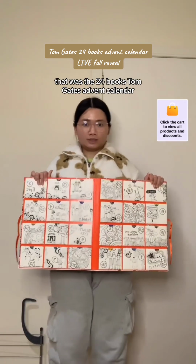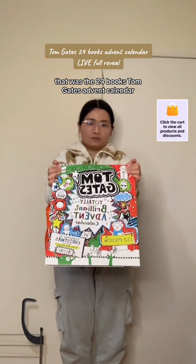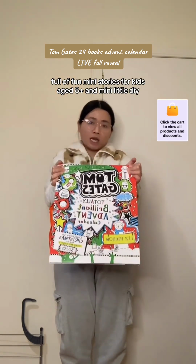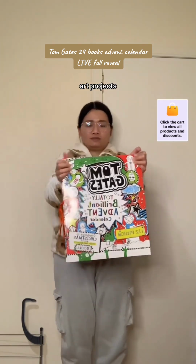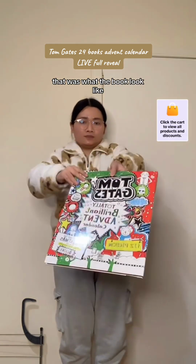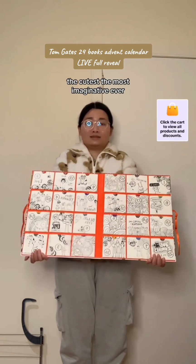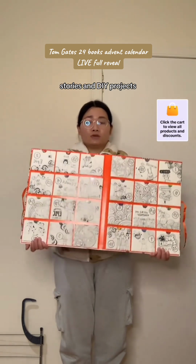Perfect. £11.99. Link is here. That was the 24 books. Tom Gates Advent Calendar. Full of fun mini stories for kids age 8 plus. And mini little DIY, easy, nothing difficult, art projects. That was what the book looked like. And, yeah. The cutest, the most imaginative stories and DIY projects ever.